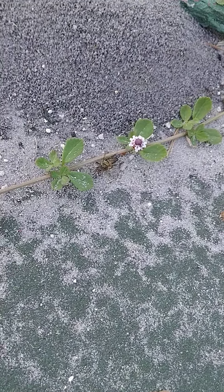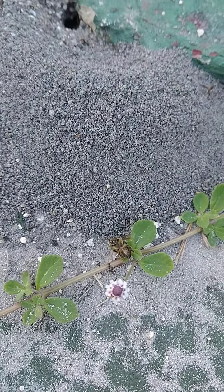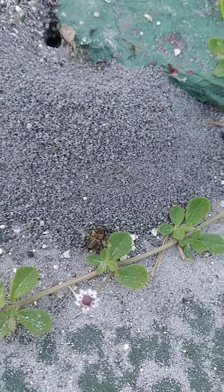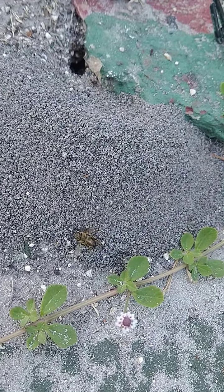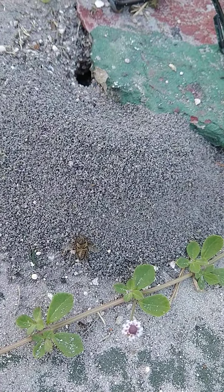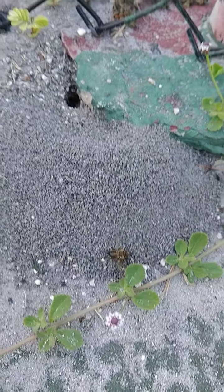I'm watching and hearing. Look at here. I'm going to go here. There's one plant. And that obstacle they can easily pass. They easily pass. Look at here, they are right now just heading towards their destination. You can see this is their hive.